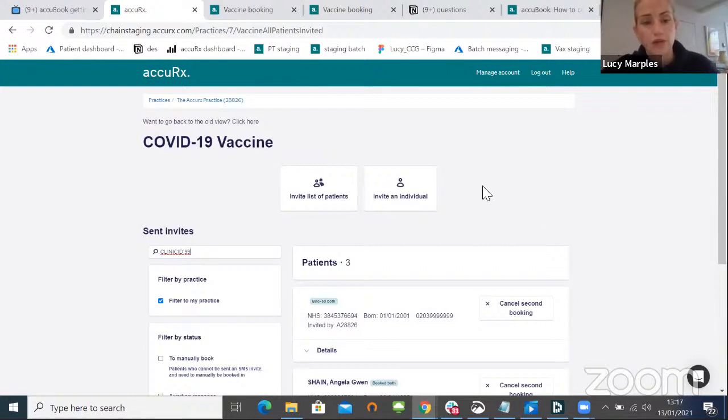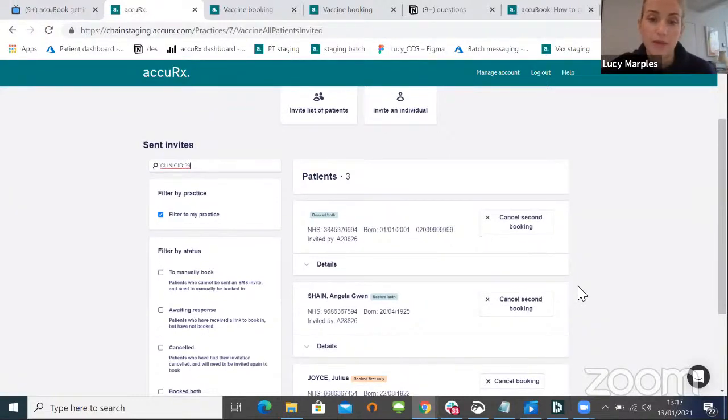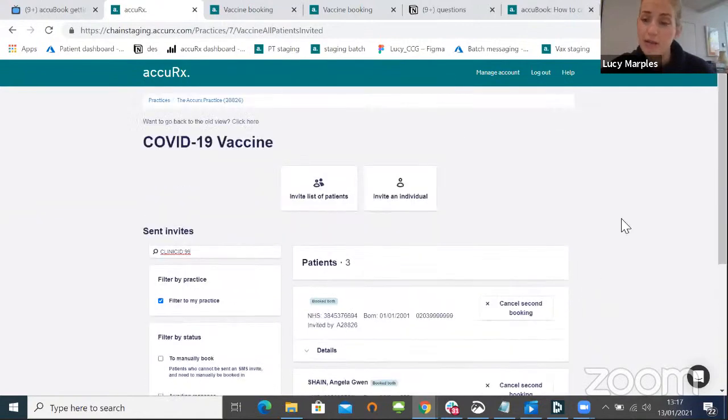So I've shown you how to invite patients en masse, how to invite patients individually, how to review their bookings, see if they're booked in or need to be booked in, how to cancel them individually, and how to cancel a clinic en masse. As Matt said, any questions, and he will be on support after. And I'll hand back to you, Matt.